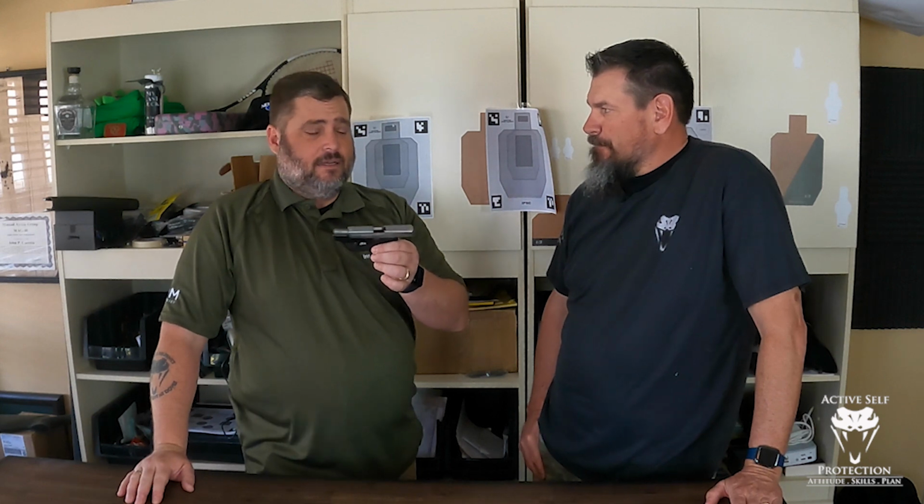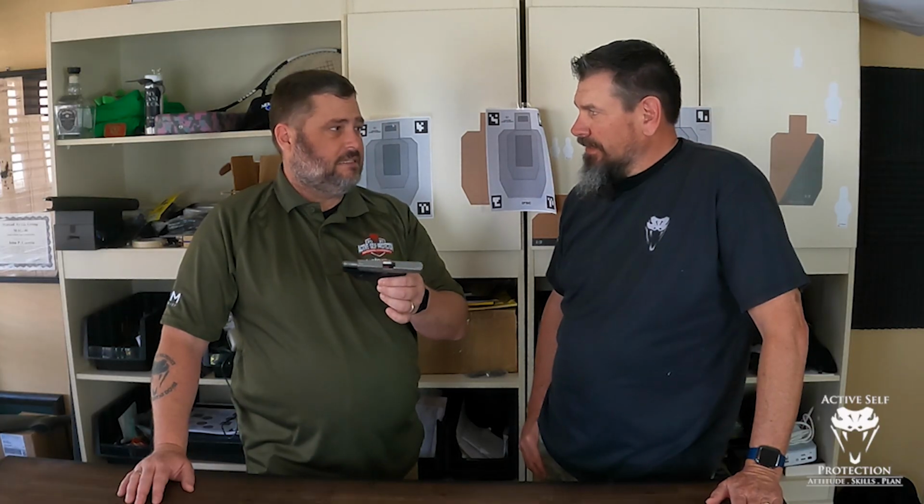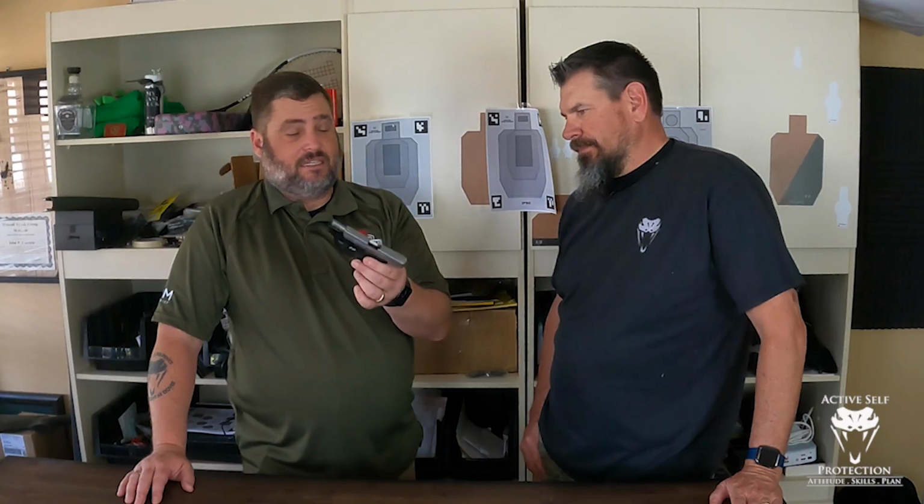I bought this gun not long after I started carrying because I was convinced by my Vietnam veteran pop that a man absolutely had to have a backup gun on him, that if you didn't have a backup gun on you, you would get killed in the streets. And so I started carrying this TCP as a backup gun because it was literally the smallest, lightest thing that I could find.